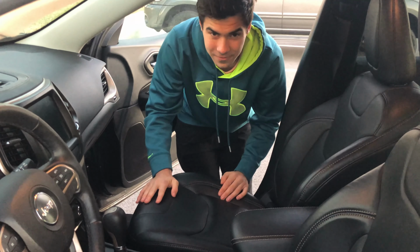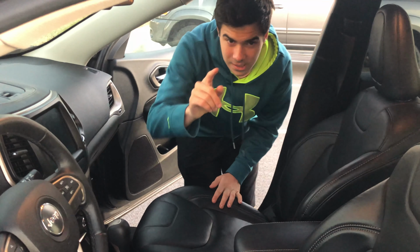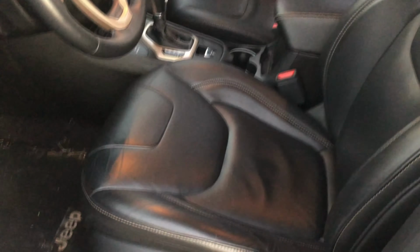Now the seats in the Cherokee are very comfortable. You have these black leather seats. The one there is power, this one is manual adjustment.